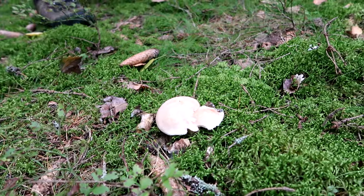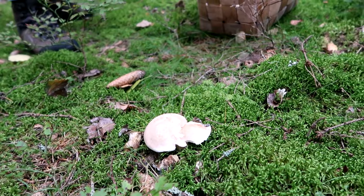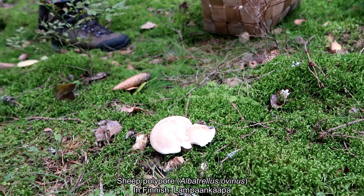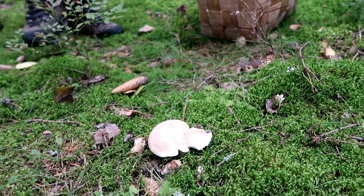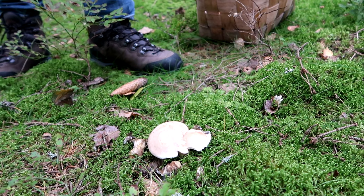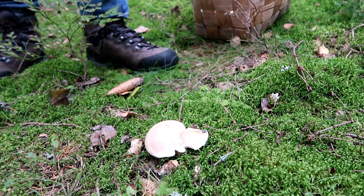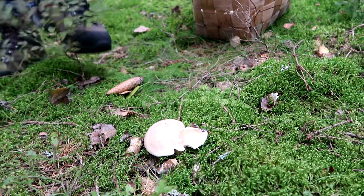Here is something very interesting. This mushroom is called lampaankäpe. I've never tried it, and apparently it should be best prepared as a steak on the pan covered in egg and breadcrumbs. So I would like to try it very much.